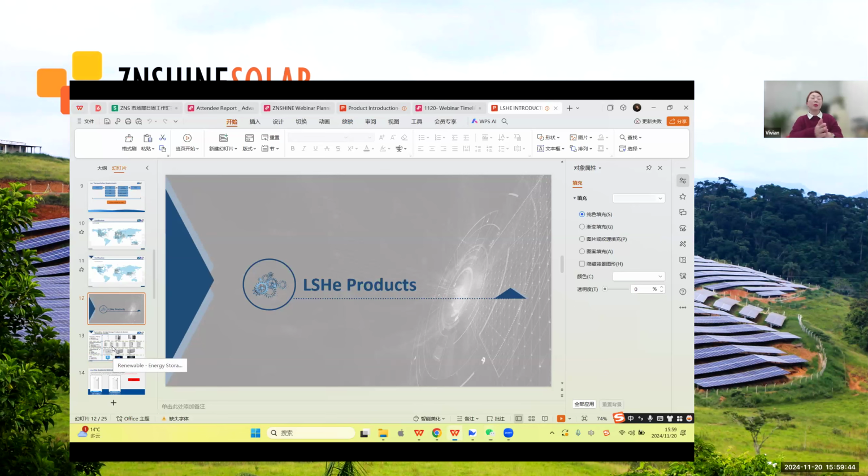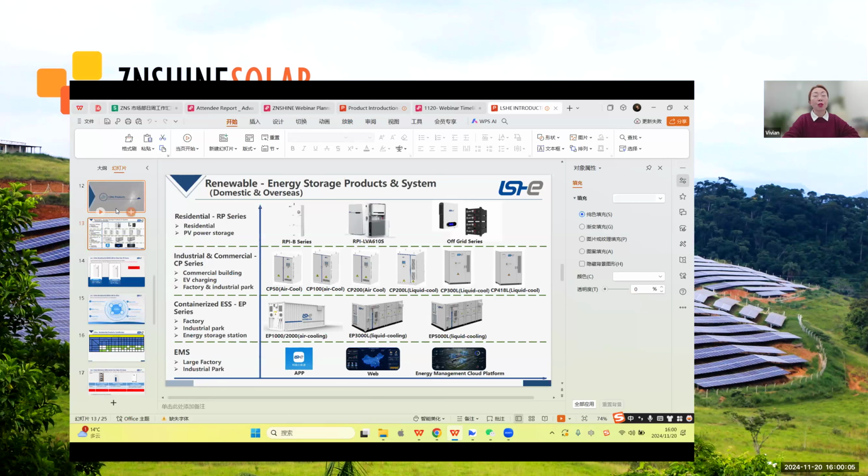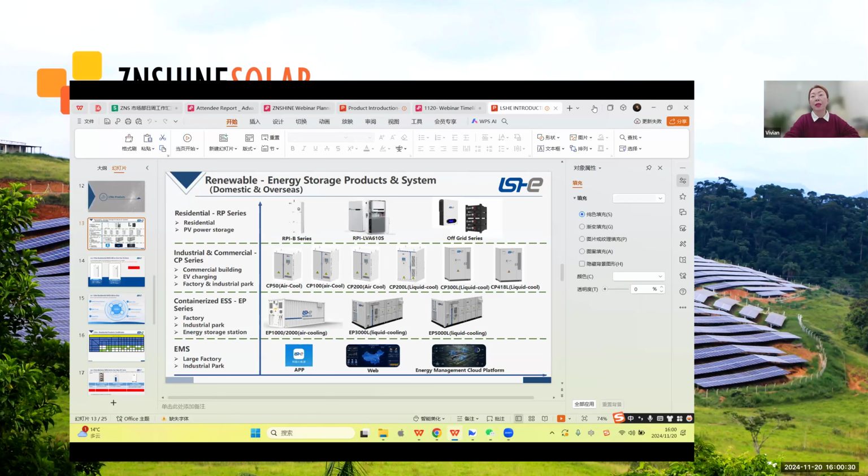About our products: as I said, our renewable energy portfolio covers a very full range, from residential to commercial to containerized BESS systems. We also have our own EMS. For residential, we have the all-in-one design, which we call RPI plus B, and we also have a low-cost off-grid system. For commercial, we have the all-in-one design, including our CP50, CP100, and CP200. These are all air-cooling systems. Our most popular one is the CP200 liquid-cooled system, which is also an all-in-one design.